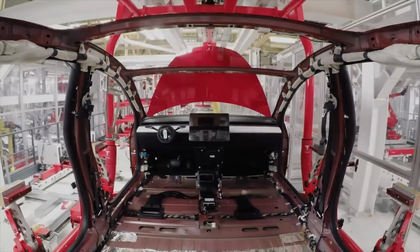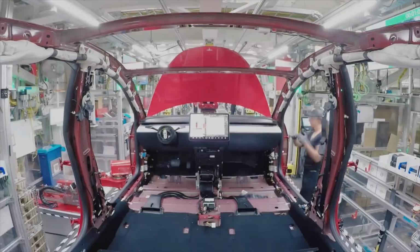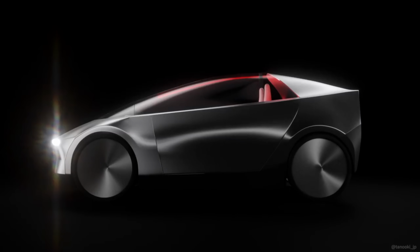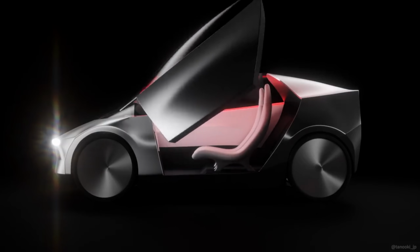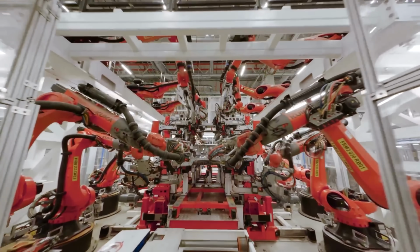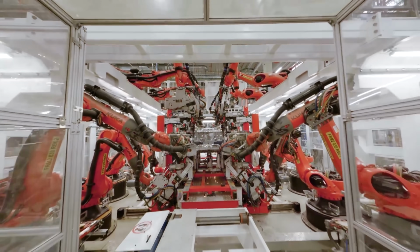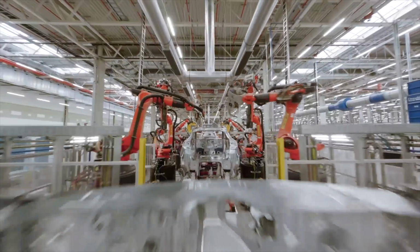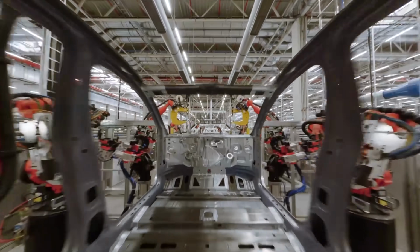And the current rumor, I believe right now, is that with their next-gen vehicle platform, this $25,000 low-cost Model 2 is the rumored name, and also the Robotaxi, Tesla is going to use the gigacasting process, basically trying to build as much of the car in one piece as possible to cut down on cost, complexity, and time when building this newer, lower-cost car where margins are going to matter even more.